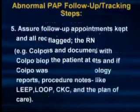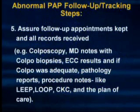Step number 5 is that we want to assure that all follow-up appointments are kept and that all records are received. So I want to explain exactly what a colposcopy is. If a patient goes for a colpo, usually a biopsy is obtained, sometimes not always, and this is why the notes are needed. We also need to know if that colposcopy was adequate or satisfactory, and that may not be anywhere on a path report, so we do need the MD notes, and so we have to get the reports for this.